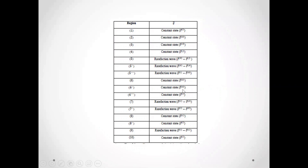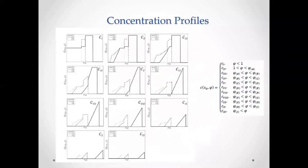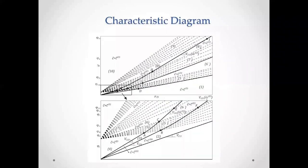with concentrations E, letter E, is the result of the interactions between the first rarefaction wave in this region with this shock wave here. So we mapped all these 16 regions from this characteristic diagram based on the equations of He and them. So these are the profiles, we sliced the Y for every point. I know it's very hard to see, but it's here.